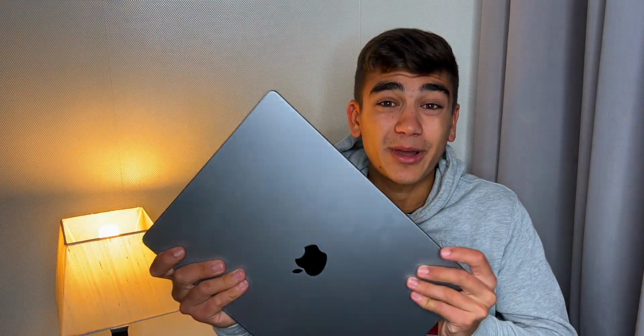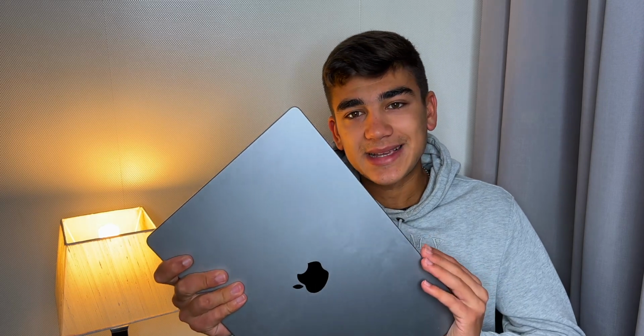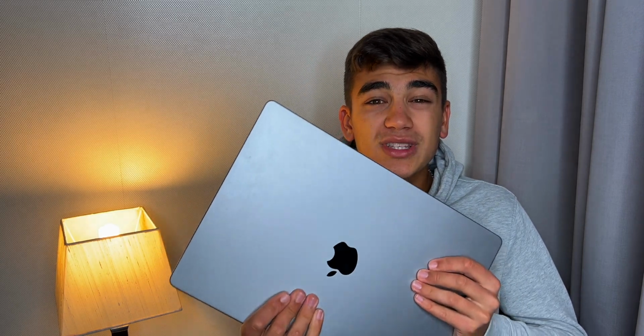I don't really care about the size, but if you do care about the size of your computer, if you are more portability conscious, then buy the 14-inch version of this machine. I recommend going for the M1 Pro MacBook Pro 14-inch.